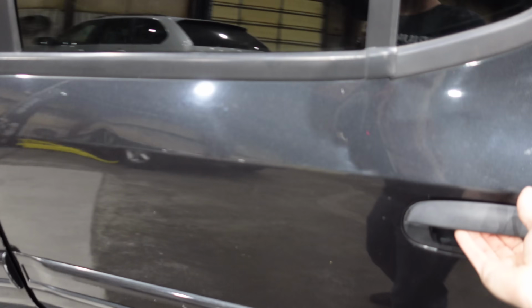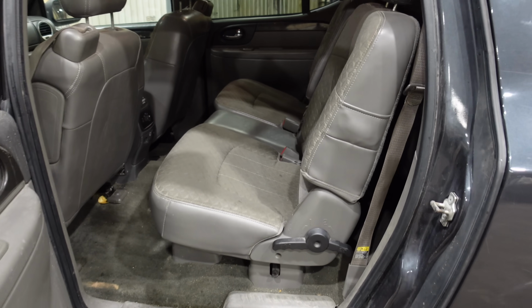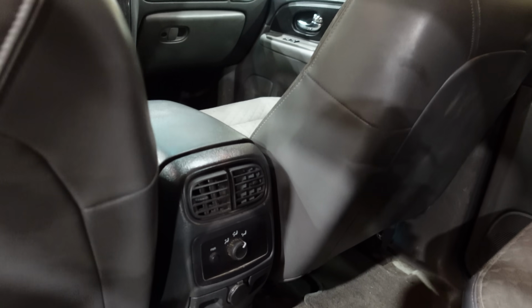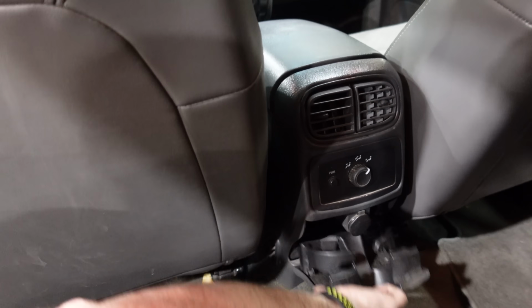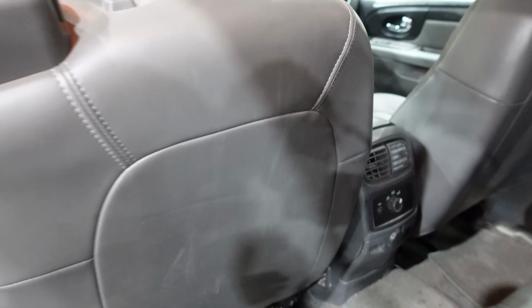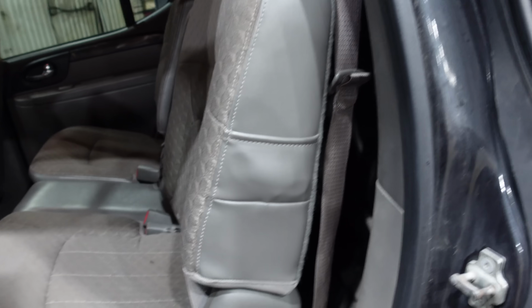Don't worry, we're getting to the exciting part. I don't want to show it to you yet, but here's the center row. It's only a 2-row SUV in reality, but back here we've got climate controls, power for the climate controls, another 12-volt outlet, and cup holders that aren't broken, so that's pretty cool. And here comes some of the good stuff. Hope you guys are as excited about this as I am.